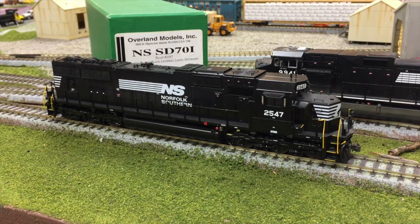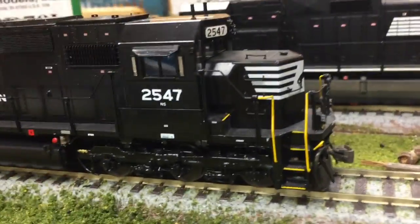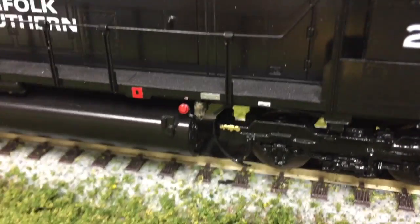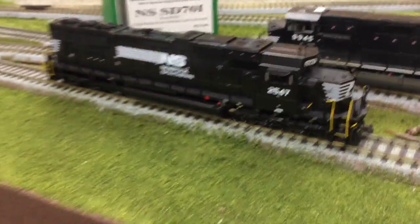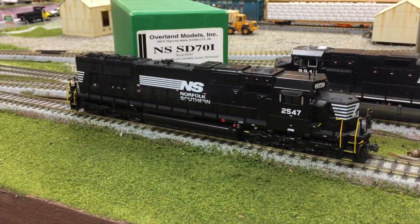It's got DCC, none of the lights work, but I will be adding a Loksound decoder and LEDs in the future. Like I said, I did buy it off Facebook, and it is used, so there are a couple spots where the bare brass can be seen, which is on the truck and just various other little spots. It's mainly on the trucks and fuel tanks and all those little details, but that's easily fixed with just some touch-up paint, and I can easily do that in just a couple minutes.